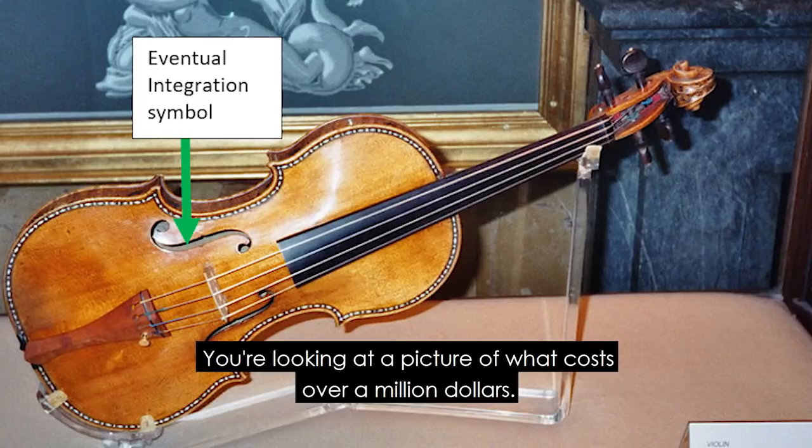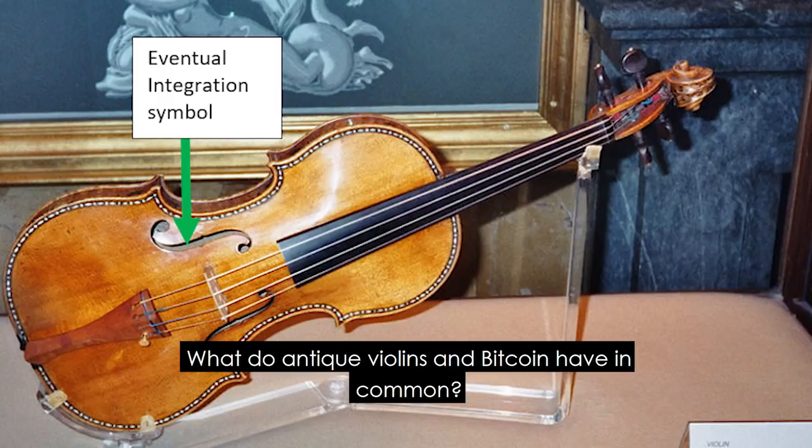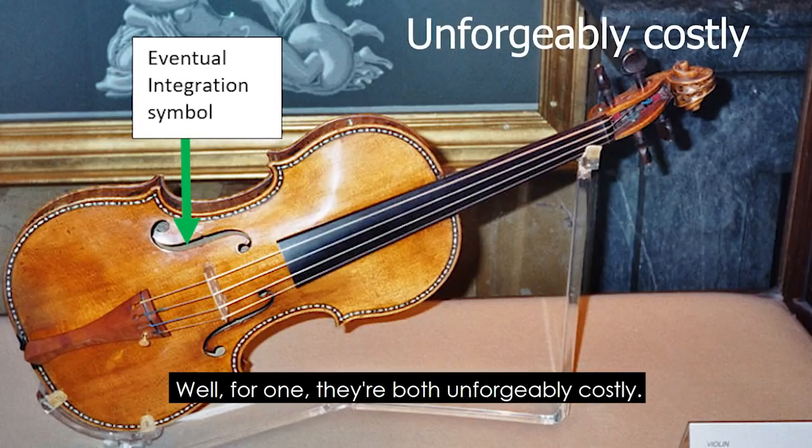All right. You're looking at a picture of what costs over $1 million. That's a Stradivarius violin, and you can see the integral logo. What do antique violins and Bitcoin have in common? Well, for one, they're both unforgeably costly.